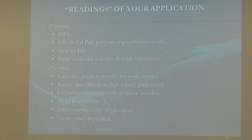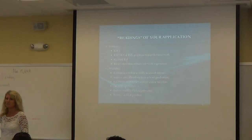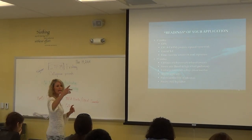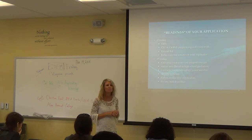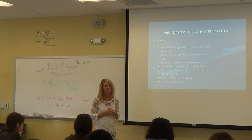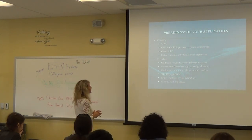They let you compete initially, and the first reading, you're competing with those four factors. It's a pure academic four factors reading, okay? Yes? Do you know the specific weighting of each one? We don't. They don't publish that. They used to. Because of lawsuits and stuff, they were advised by the lawyers not to give out that information. So that's what we were told.